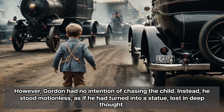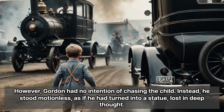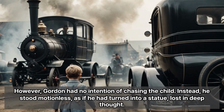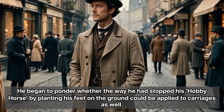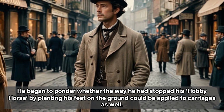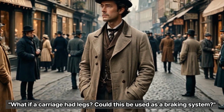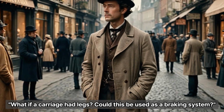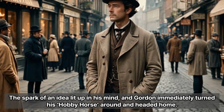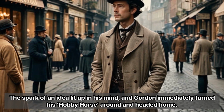However, Gordon had no intention of chasing the child. Instead, he stood motionless, as if he had turned into a statue, lost in deep thought. He began to ponder whether the way he had stopped his hobby horse by planting his feet on the ground could be applied to carriages as well. What if a carriage had legs? Could this be used as a braking system? The spark of an idea lit up in his mind, and Gordon immediately turned his hobby horse around and headed home.